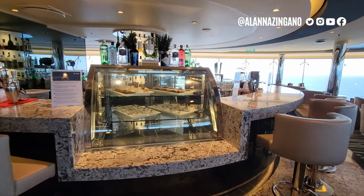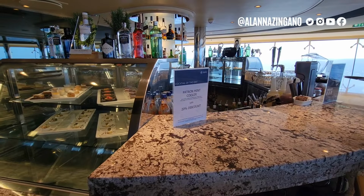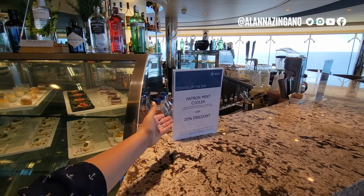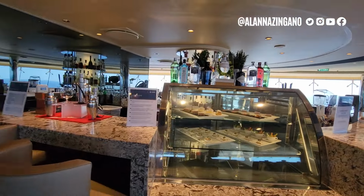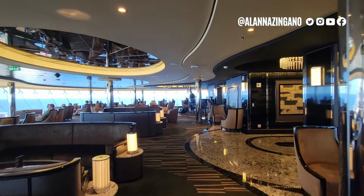You can see that they have some light bites here in the cooler. And then we have some bar specials, cocktail of the day. There you go. If you don't have the drink package, the cocktail of the day is always a nice way to score a deal. So a fun little lounge up high with great views.